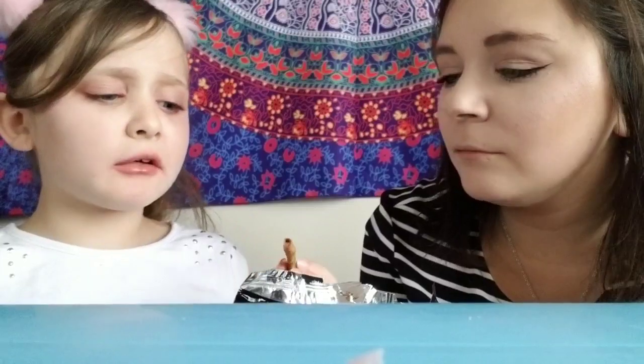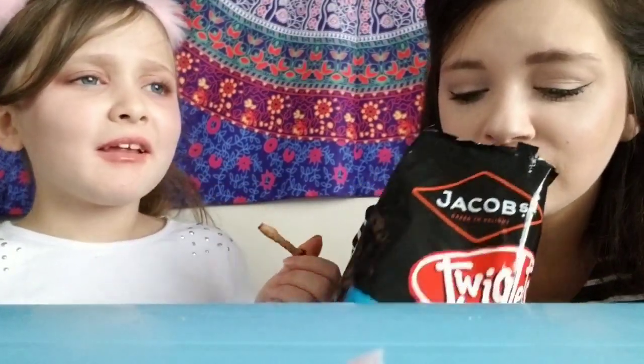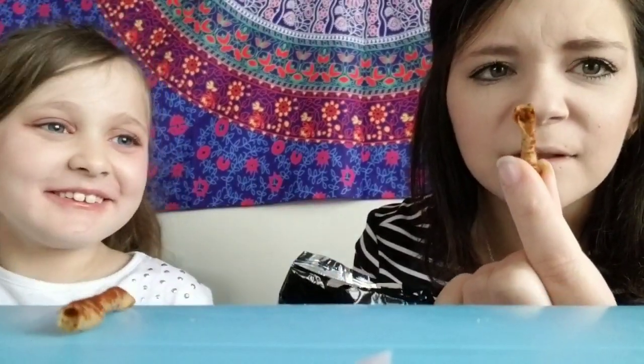Stop eating it then. I thought I would like them. It smells like my guinea pig's poo. Nice. Literally, it smells like that. It smells good, but it tastes disgusting. They look like little bug legs. I've had a bug before.